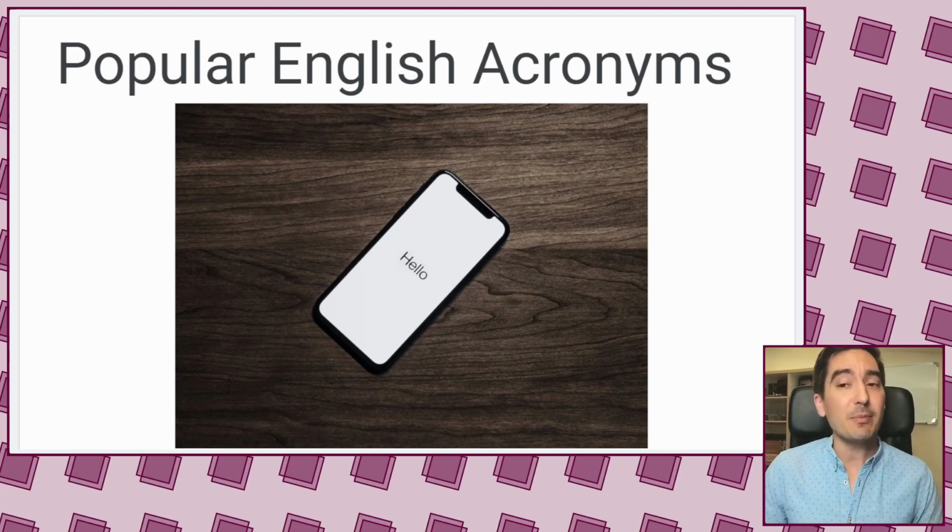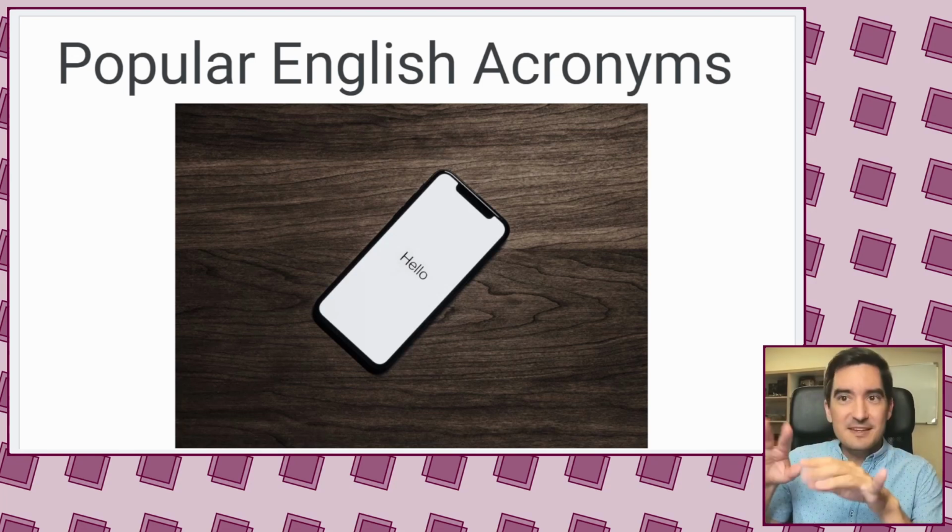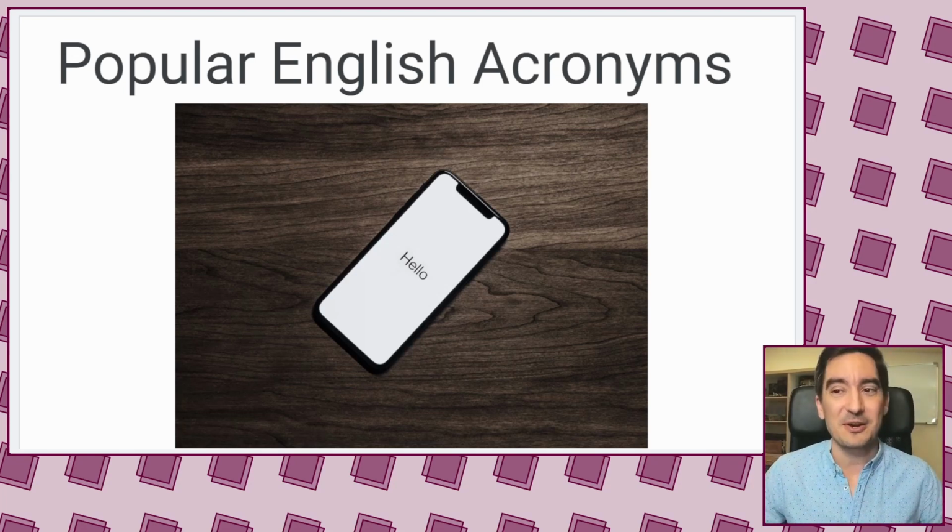And so you've probably learned some acronyms before, like LOL, laugh out loud, or BRB, be right back, or TTYL, talk to you later. These have been around for a long, long time, since I was in middle school and I was texting my friends on the computer. But there are new English acronyms all the time.